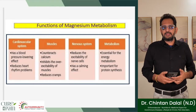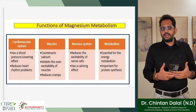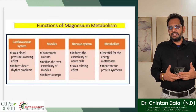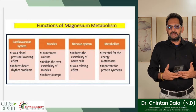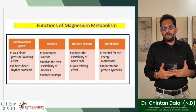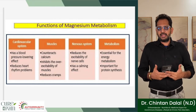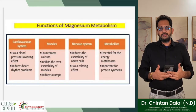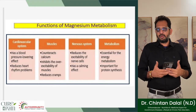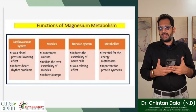Functions of magnesium metabolism. In the cardiovascular system, it has a blood pressure lowering effect and reduces heart rhythm problems. At the muscle level, it counteracts the calcium, inhibits the overall excitability of the muscles, and reduces cramps. Now, if you are someone who works out on a regular or daily basis, or you are a fitness enthusiast, every time you work out you are consuming a lot of magnesium, and you are just not getting a sufficient amount of magnesium from your foods, in which case supplementing magnesium is absolutely mandatory for you, my friends.